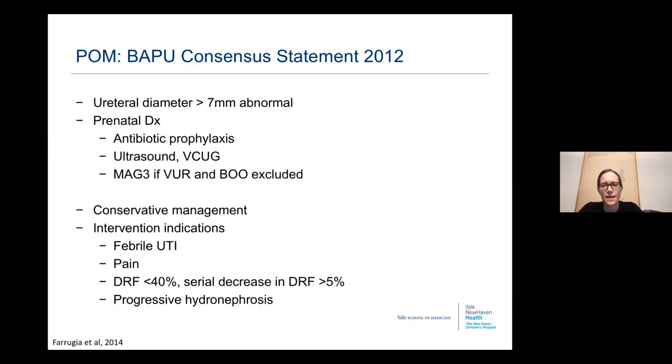Although the AUA doesn't have any guideline or consensus statement on the management of the primary obstructing megaureter, the British Association of Pediatric Urology does. Looking at their consensus statement, which was drawn from a review of literature and expert opinion, they agree that a ureteral diameter of greater than 7 millimeters would be considered a megaureter. They are mostly diagnosed prenatally, and for those patients, they recommend antibiotic prophylaxis, an ultrasound and VCUG after birth, and a MAG3 renal scan if vesicoureteral reflux and bladder outlet obstruction are excluded.